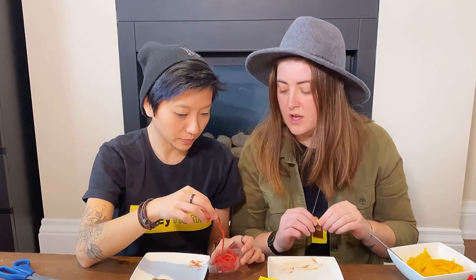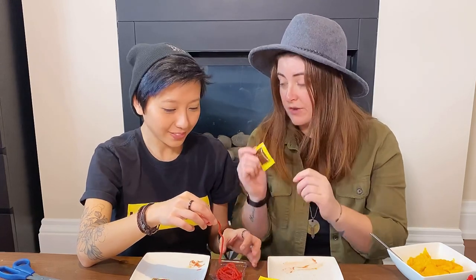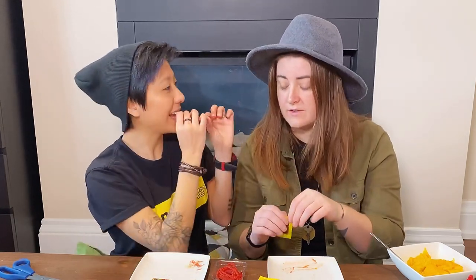Oh! It comes in little noodle thingies, spaghetti-like thingies. Oh, and then there's like this packet. This looks like salsa. Okay, so should we try this first by itself and then try this? Yes. And then try it together?